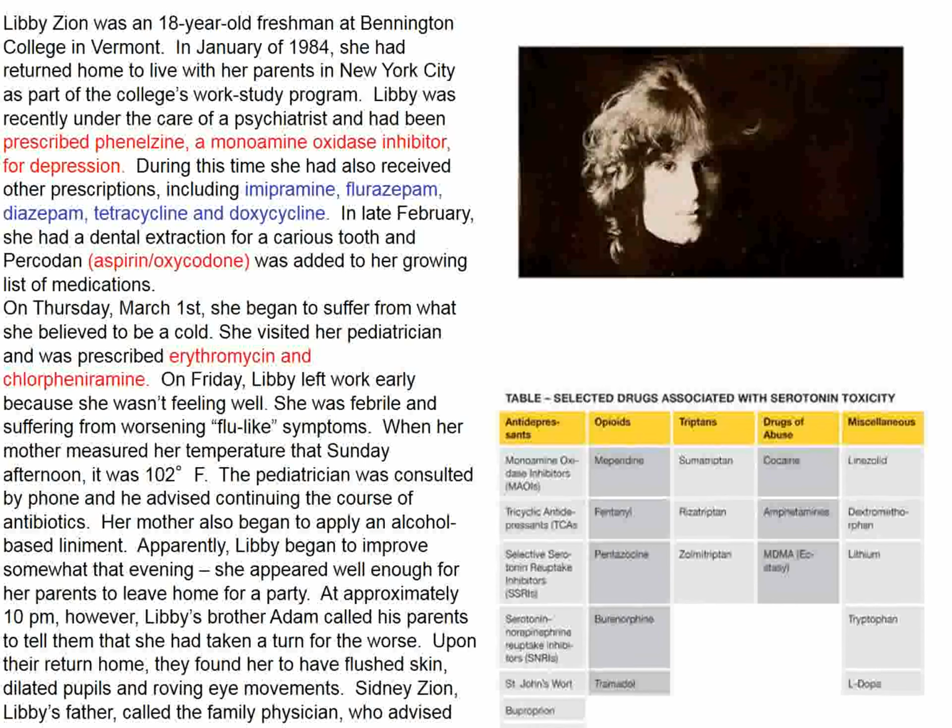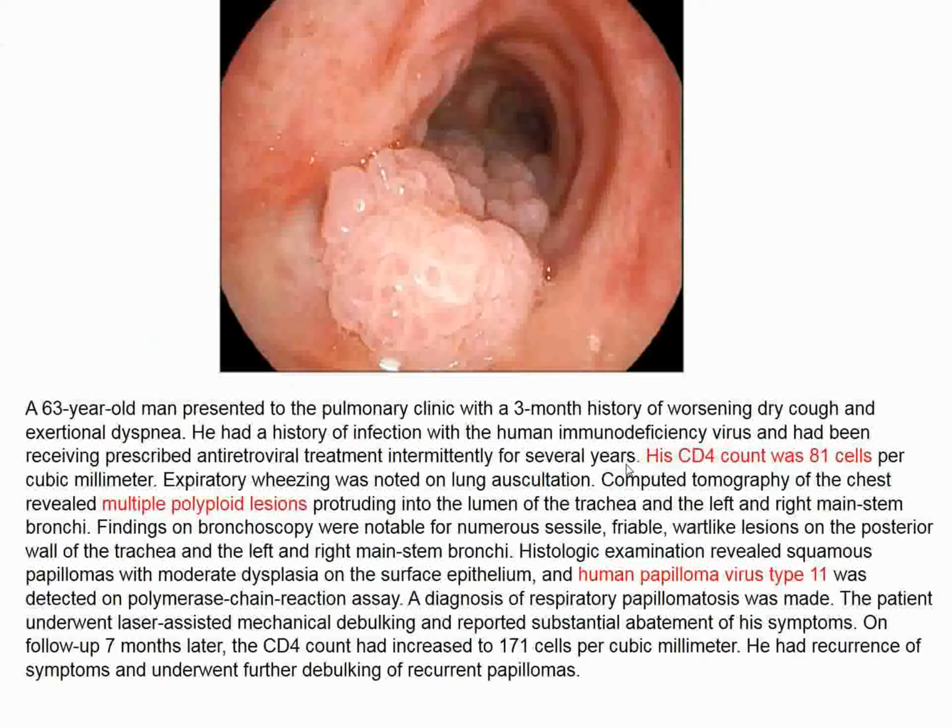A young lady, unhappy, depressed, prescribed a monoamine oxidase inhibitor, receives a variety of different concomitant drugs for various reasons, including aspirin and oxycodone, and then is sent to an emergency room. And she also wasn't appreciated at the time, what we now call the serotonin toxicity syndrome, because after she got 50 milligrams of meperidine, she had a cardiac arrest and died. More about that next week.